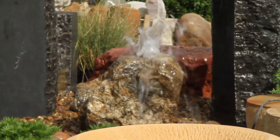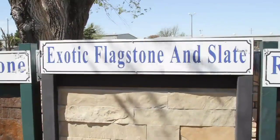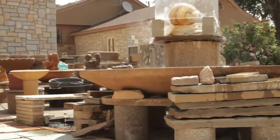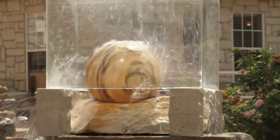People should come to Decorative Rock and Stone because we've got the best selection and the best display of natural and manufactured stones and fountains, waterless fountains, regular fountains, and just about anything a customer wants for inside or outside their house. We have 2 locations.